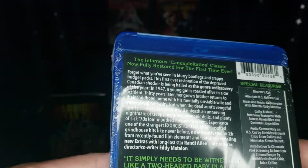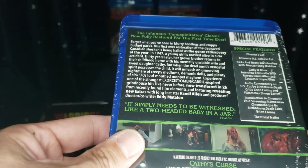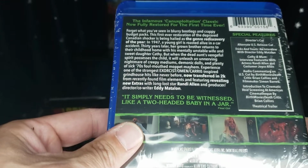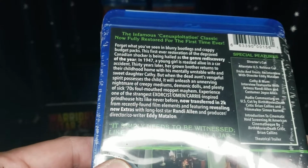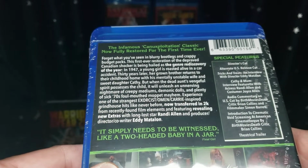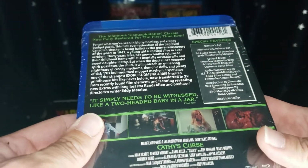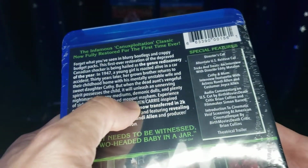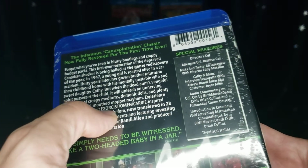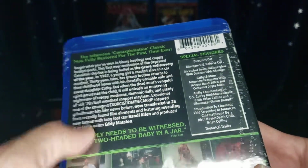So, on the back here, the infamous Canuxploitation classic, now fully restored for the first time ever. Forget what you've seen in blurry bootlegs and crappy budget packs. This first ever restoration of the depraved, that's always a great word, depraved, Canadian shocker is being hailed as the genre rediscovery of the year. And I don't want to go into the plot there, but you can see here plenty of sick 70s foul-mouthed moppet mayhem. Experience one of the strangest Exorcist Omen Carrie inspired grindhouse hits like never before, now transferred in 2K.